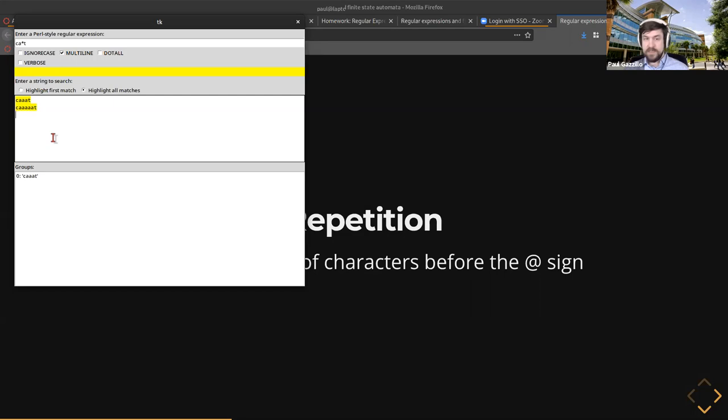Does CT work? That's a good question. CT works because star means 0 or more instances, repetitions, of the sequence that you're matching.